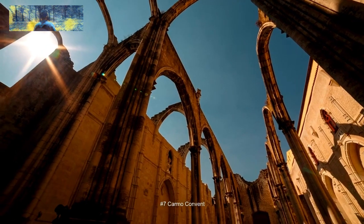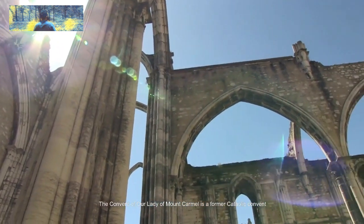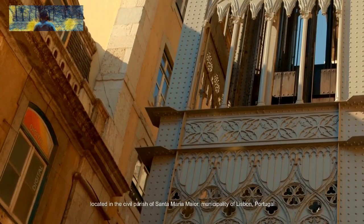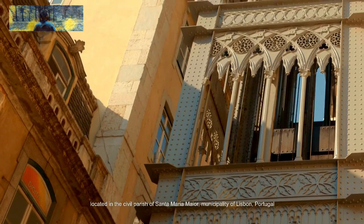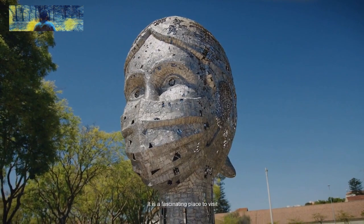Number 7. Carmo Convent. The Convent of Our Lady of Mount Carmel is a former Catholic convent, located in the civil parish of Santa Maria Maior, municipality of Lisbon, Portugal. It is a fascinating place to visit.